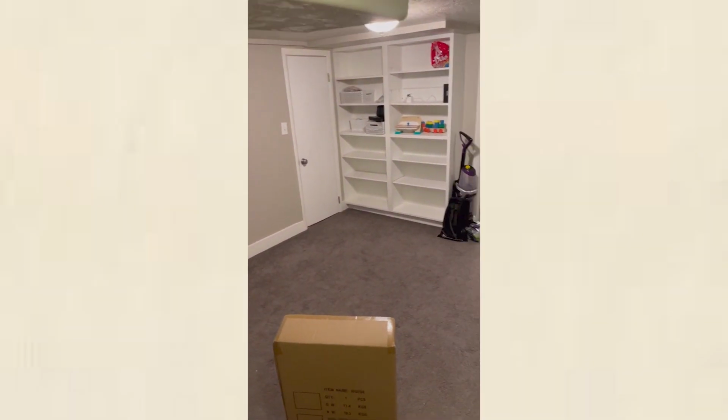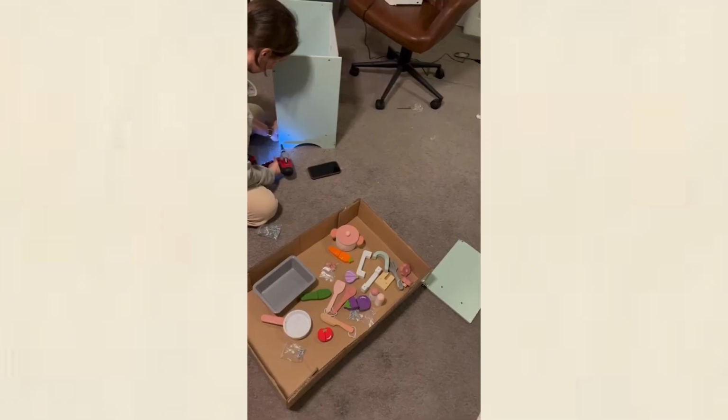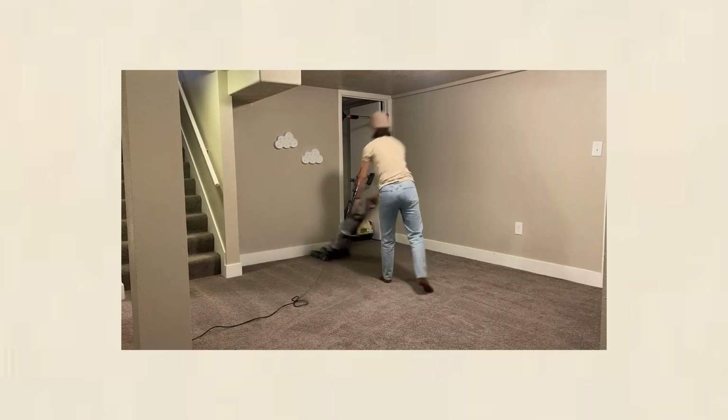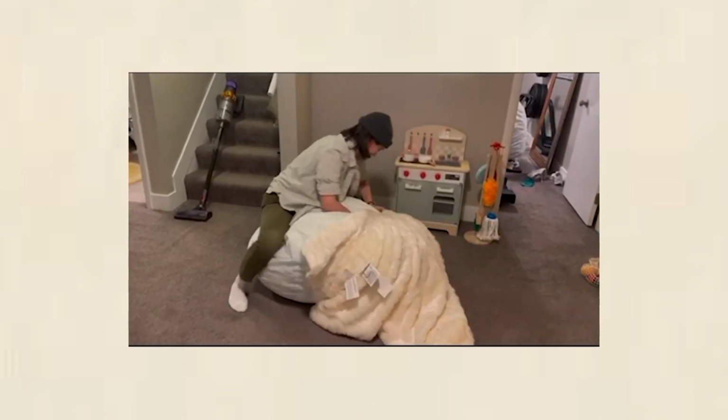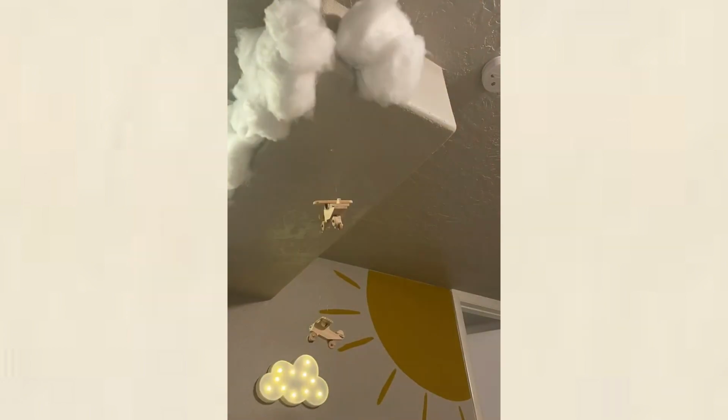Now for the playroom stuff. I wanted to show you where we started from because this is what it looked like before. We cleaned the carpets, we got everything ready. We'll insert a bunch of clips of us getting it ready. But now that pretty much everything's done, we're going to show you guys what it looks like.